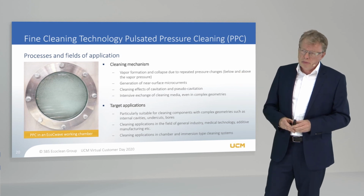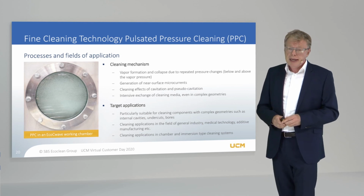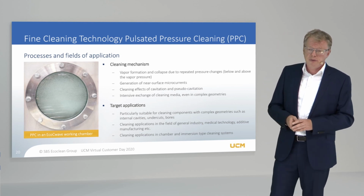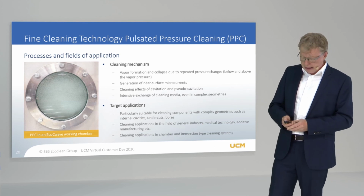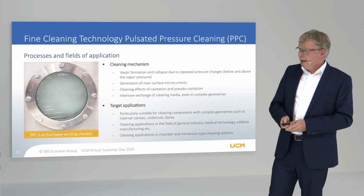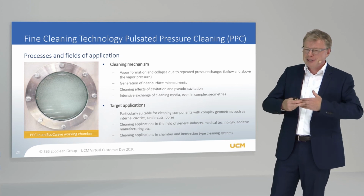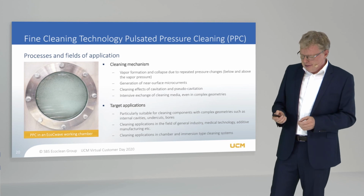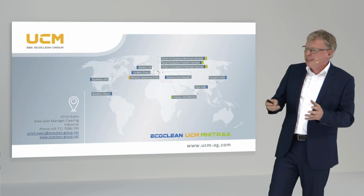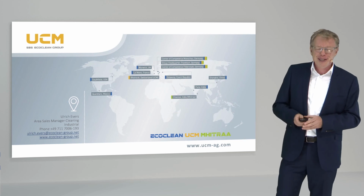It is mostly in use for aqueous solutions and can be integrated in all kinds of machines, in chamber machines, in multi-stage machines, etc. I would say that's it. I wanted to give you an overview about different solutions. It's four totally different solutions. I hope it was not too confusing for you.